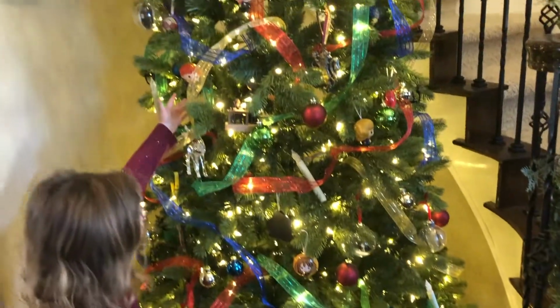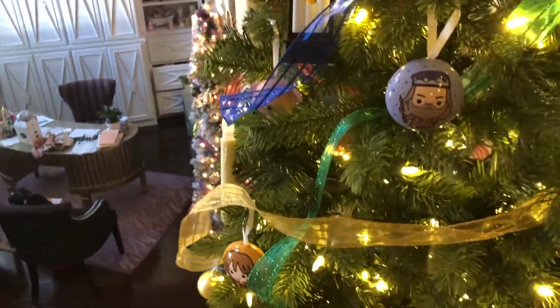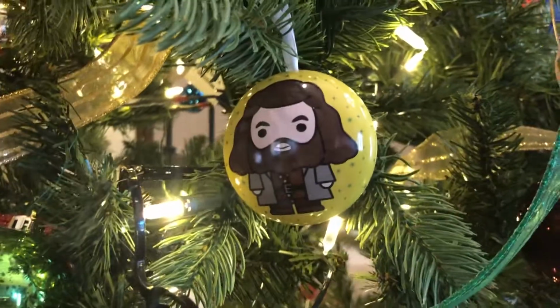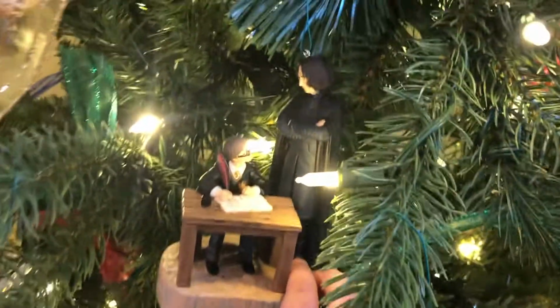There's Ron, Hermione, and Harry. And Dumbledore, yes. There's two Dumbledores. Here's another Hermione. Hagrid. That's Hagrid. There's Dobby. Oh, this one's a really cool one. This is Harry and Snape.